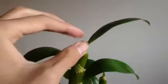So there's 1, 2, 3, 4, 5, 6, and 7. They're all coming from this short cane right here. And then there's this large cane. So the short one does have a new growth. Then there's this large cane with no blooms and a damaged tip.